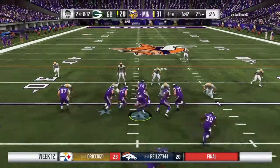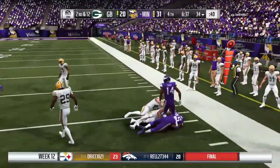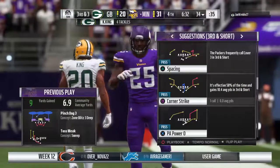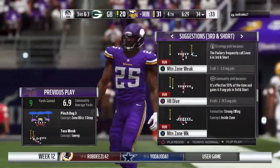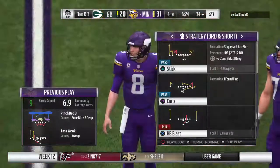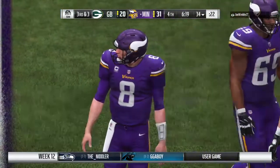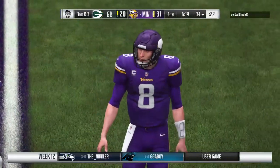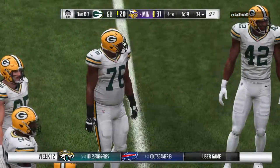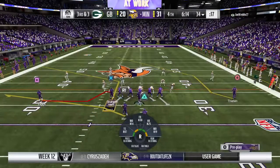Watch the shift. They go with Murray again. And he'll take this up near the 35, maybe the 34. A nice job there as he rumbles for 9, and it'll be back to a 3rd and 3. The Vikings on 3rd down. They've hit on 6 of their 8 tries. Very good. Here it's 3rd and 3.